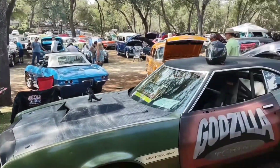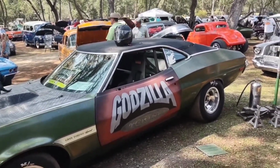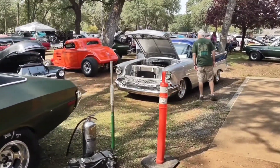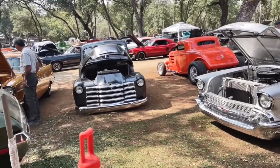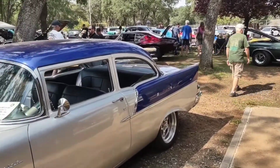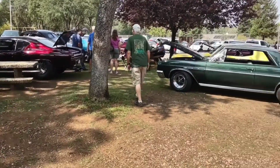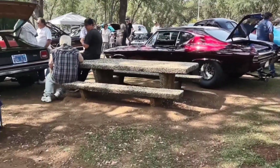You know, Godzilla is way louder and faster than most of these cars, but there's some beautiful cars out here, and it's like a mix of everything. You know, Chrysler, Chevrolet, Fords. We even got a couple AMCs out here, and a couple imports. This is a really nice show. So, okay, got a nice Skylark there, and we got this guy here.